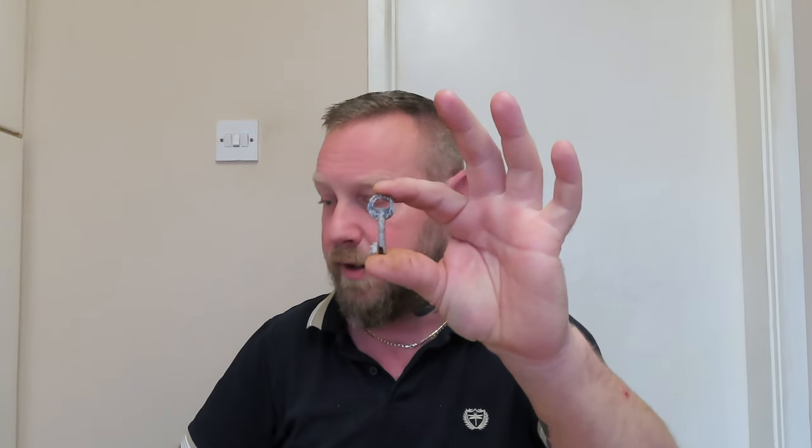And I actually saw somebody on a metal detecting forum the other day who found this same key. I'm wondering what it was. So, yeah, they've been taken out of the ground as well. So it's probably got some age to it. Not mega old, but old enough.